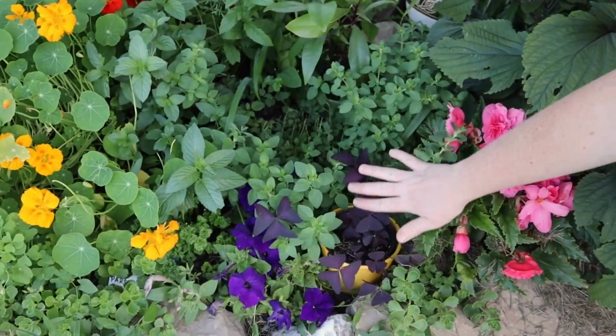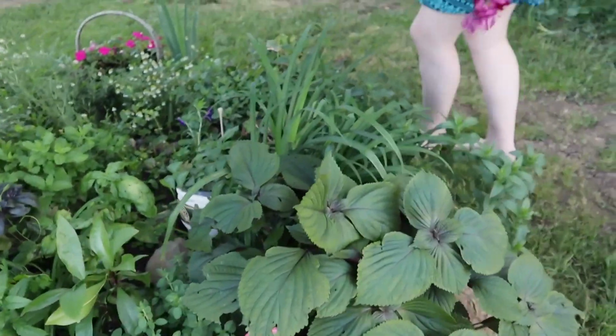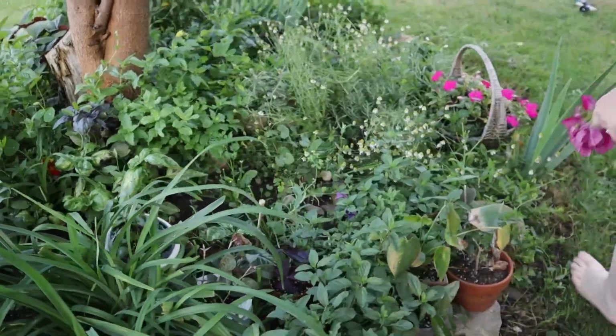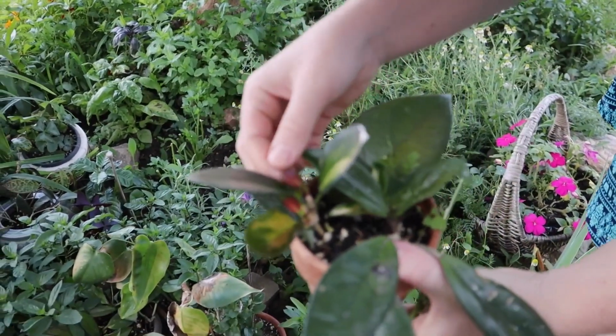Also, I put out some of my Oxalis triangularis. They're really pretty here. They like it outside. I've got a few more of them over here, and I put another of the purple kind. They really like living outside, so I'm letting them live outside. Oh, one of my Hoya has survived. Look, new leaves.